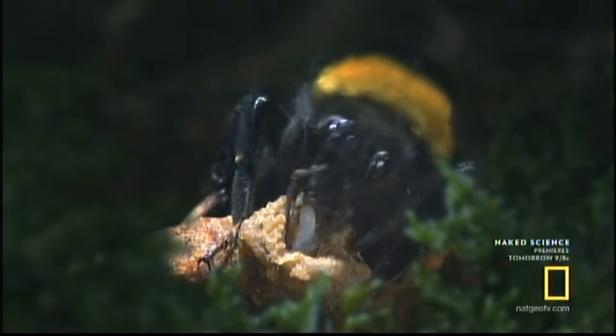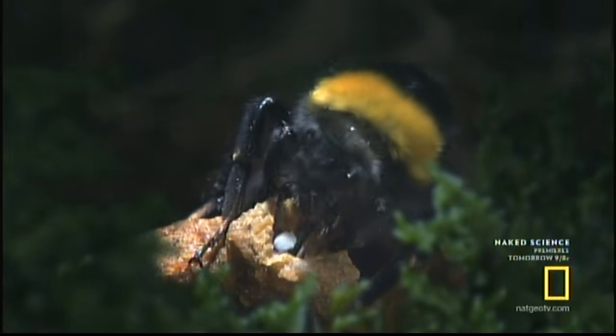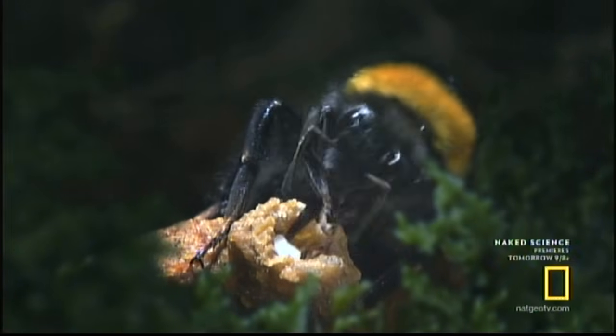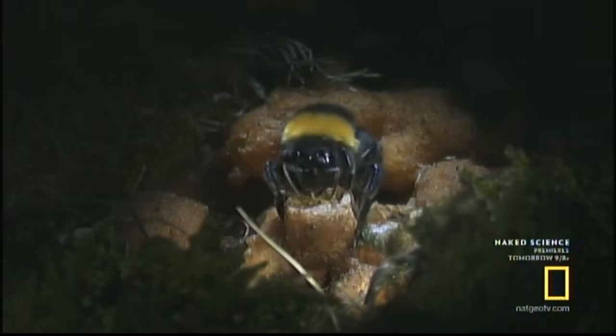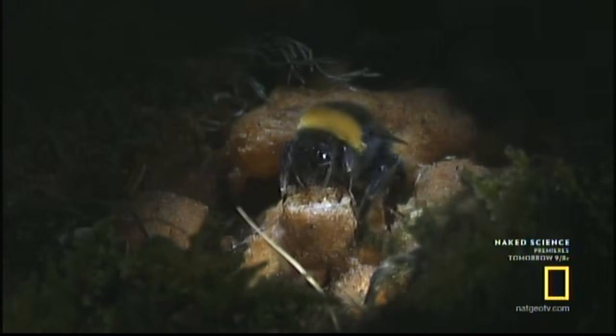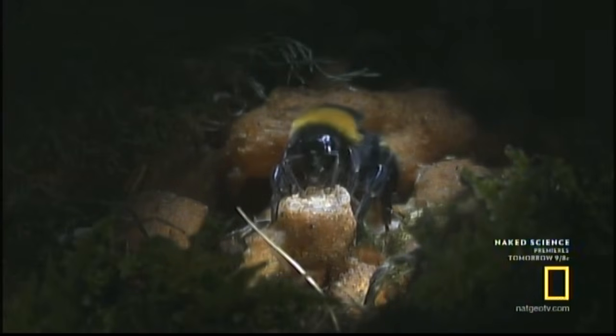Our queen bee is a surprisingly caring mother. Every egg is carefully treated. She checks the eggs to make sure they're not damaged, and then seals the small bowls. Now, they can start to grow.